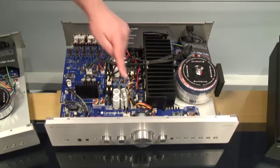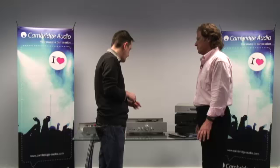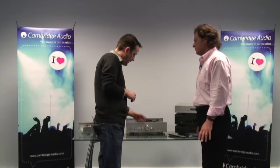We've been able to change the volume pot for a much higher quality Alps plastic film type, and spend the budget on other places. This pot particularly has just as good performance at low volumes as it does at higher volumes, because the channel matching is much better than the previous pot we could afford to use.